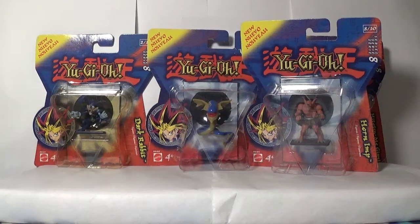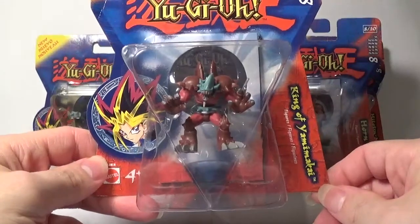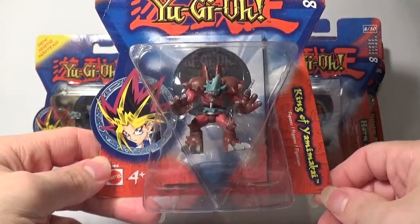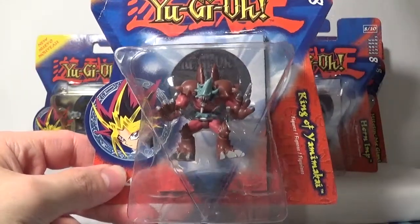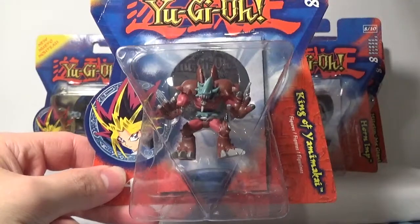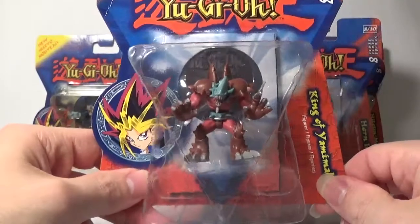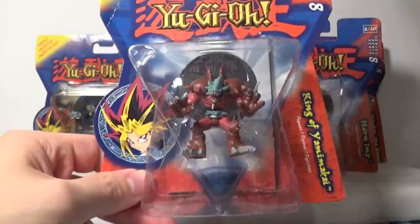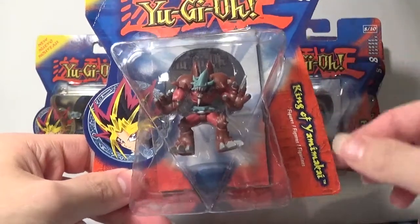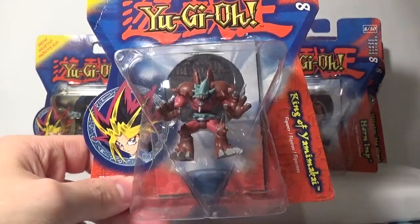Now here's a miniature I do really like the design of, but it's a very obscure miniature again. Very obscure monster. We got King of Yami Makai. Another monster used by Panik. I think they made every single monster used by Panik in the anime into a figure, because at this point I think I've said Panik at least probably 8 to 10 times as far as this monster was used by this person in this series. So I think they made every single monster Panik used into a miniature.